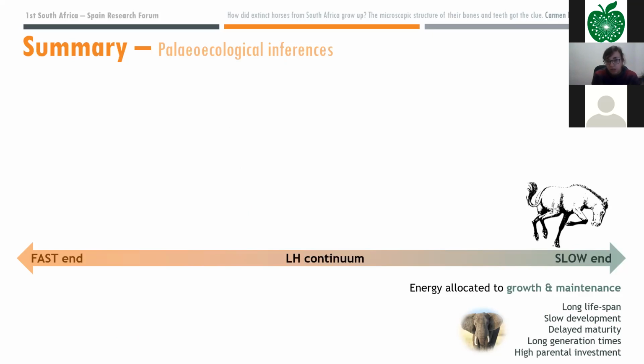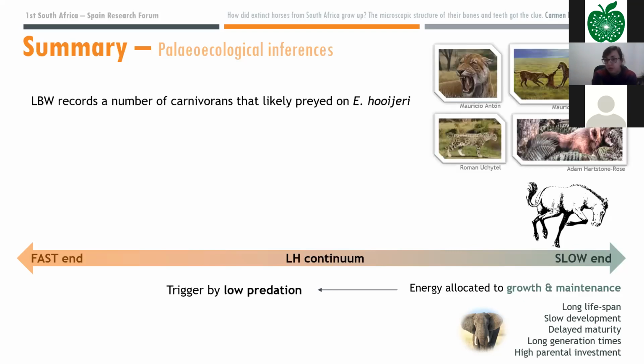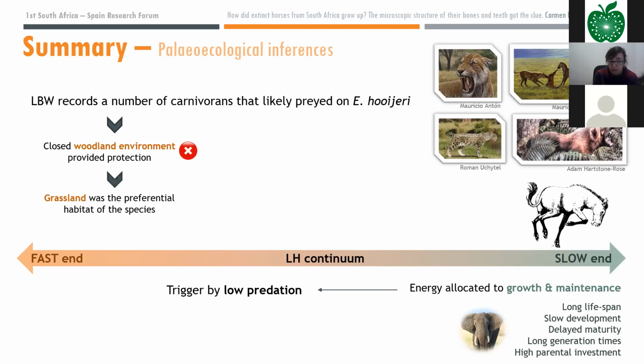But the thing is, this slow life history strategy is, according to life history theory, triggered by lower rates of predation. But the fossil site of Langebaanweg registers a high number of carnivorans that likely preyed on Eurygnathohippus cf. feibeli, this fossil horse. So how could this animal get this very delayed life history? Well, one hypothesis could be that the closed woodland environment of the area provided some protection and shelter, and therefore that this animal was not preyed on that much. But previous dietary analysis suggests that this animal lived in the grasslands, so this is not likely what happened.